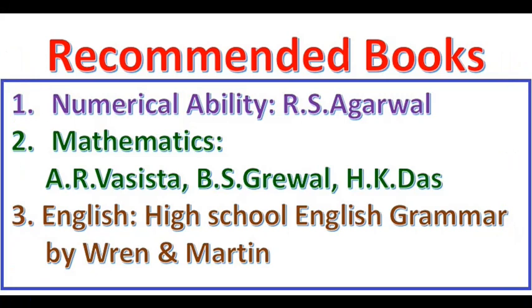Most of the time, for bank exams and a few other competitive exams, I used to refer and recommend these books only. The first thing is Numerical Ability by R.S. Agarwal. R.S. Agarwal is just like Ramayana, Bhagavad Gita, Mahabharata, or otherwise Bible, Quran. So this is the best book for aptitude and numerical ability.